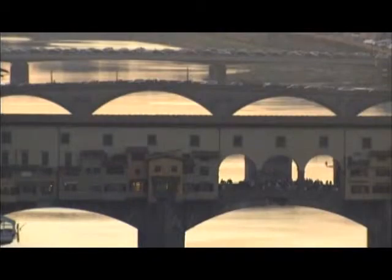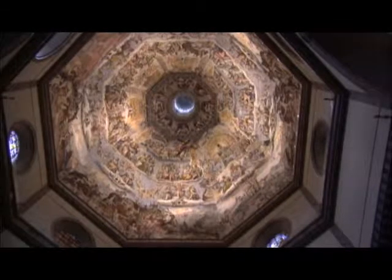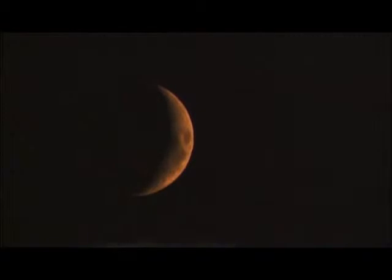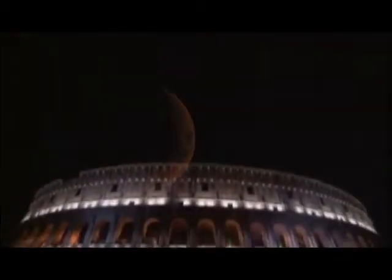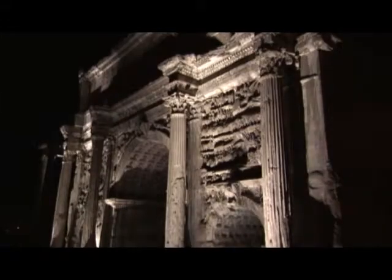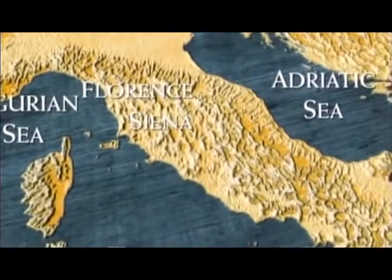15th century Italy. Florence has become the center for the Renaissance, bringing new ideas about architecture, art, and engineering to the region. But Florence would soon cede the limelight back to a former powerhouse, now on the rise again. Italy's center of power and glory would now return to the city that conquered the world, Rome.